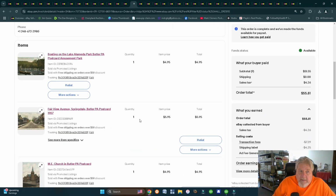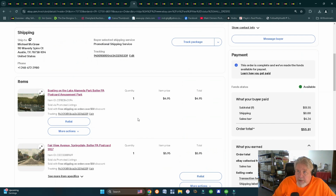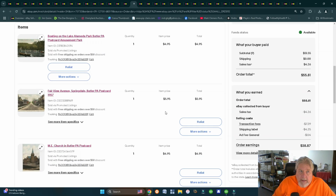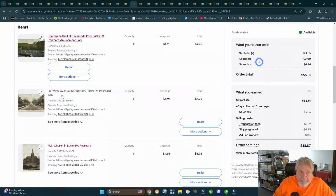Here we have a buyer who bought multiple cards, and I chose to look at them this way. First up, I think they bought 9 cards. First one here is boating on Lake Alameda Park, which was an amusement park in Butler, Pennsylvania. There you can see boats on the water.